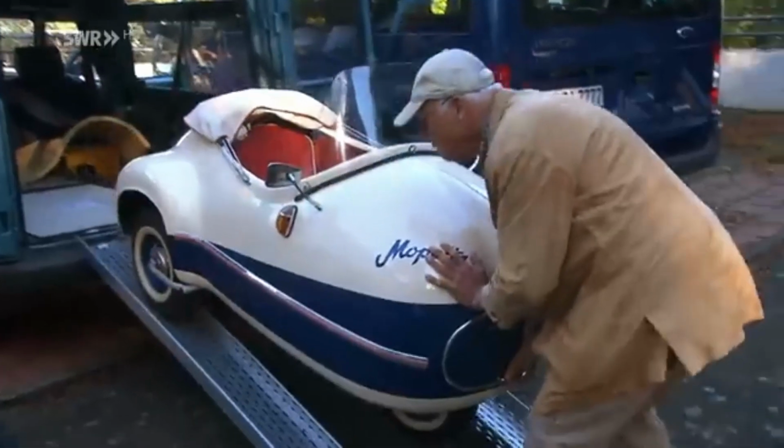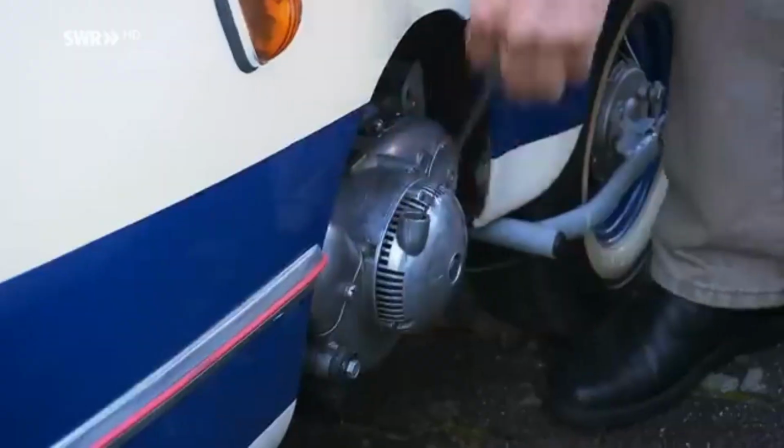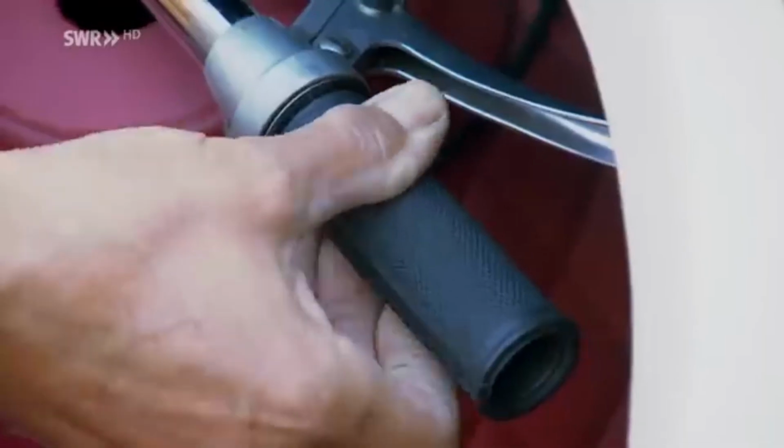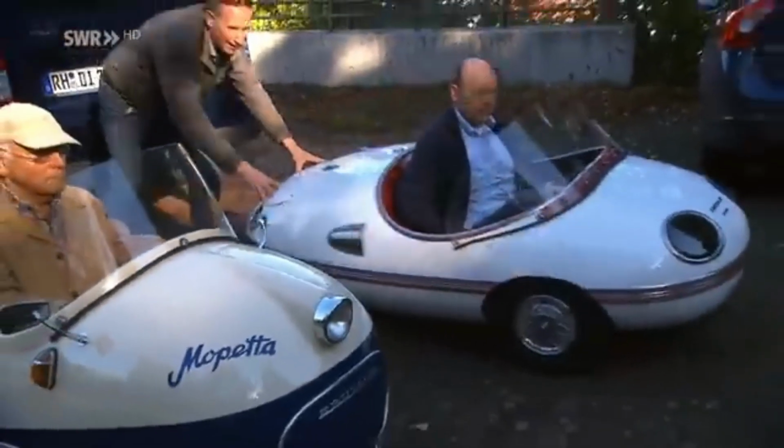There's a tiny car from the 1950s that looks like it drove straight out of a cartoon. Tiny, efficient, and fun before micromobility was cool. Here's what happens when you mix post-war German ingenuity with a touch of madness. You get this, the Brütsch Mopetta.